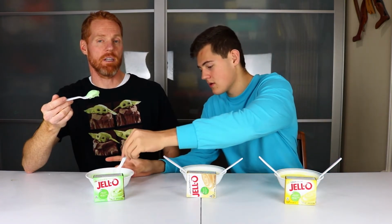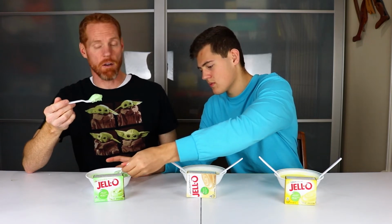These actually have little pieces of nuts, and we looked on the ingredients. It's actually not just pistachios. It's pistachios and almonds. Interesting. So, I don't know. Let's see how it is with chunks in there.